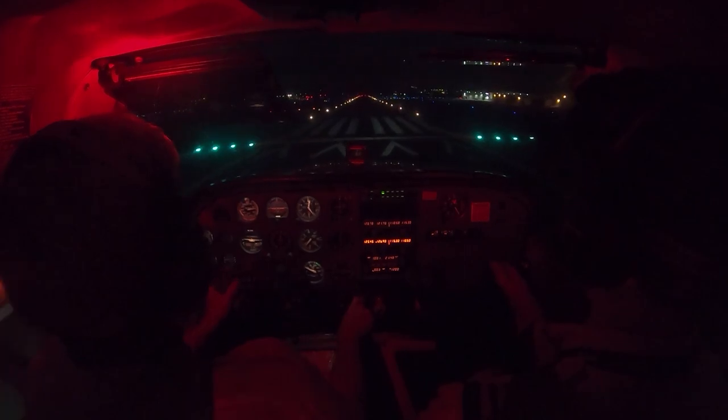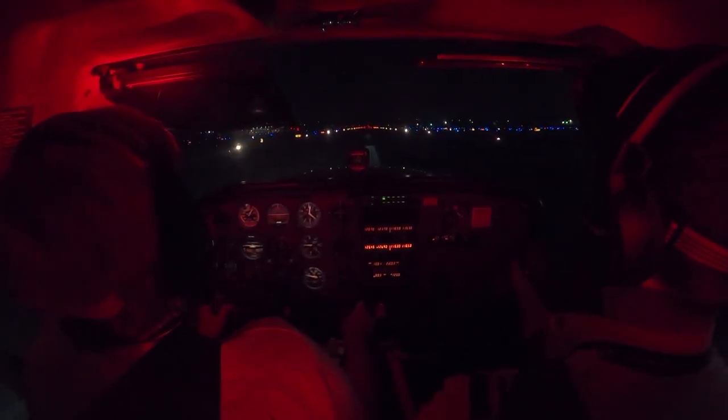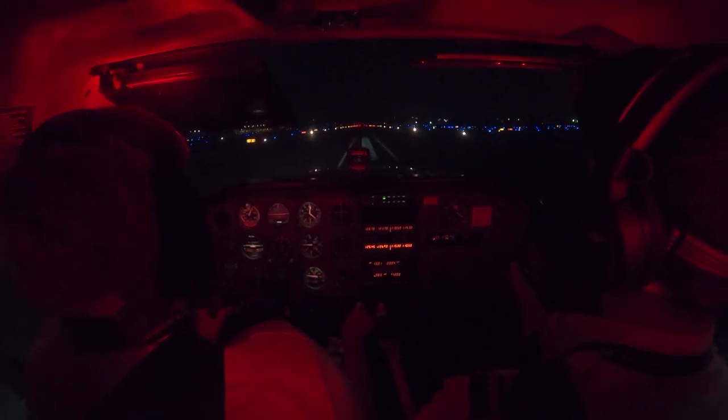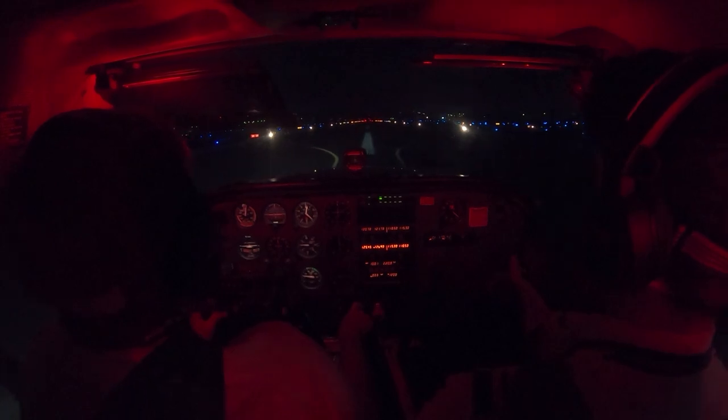And you can see the tire marks now, so begin to round out. Yep. Round out, round out, round out. That's it. Hold it level here. Hold it level. Good. Yep. Okay, stop and go. So flaps up. And stop and go. So full braking. And back pressure. Good.